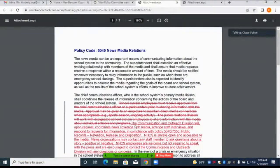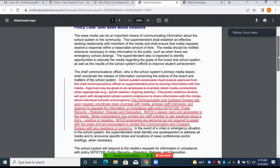Okay. 5440, news media relations. Mr. Smith, will you want to take that one for us? Yes, ma'am. Good morning, all. Thank you. So policy 5040, news media relations, was adopted by the board last summer. And that was around the time I joined the district.